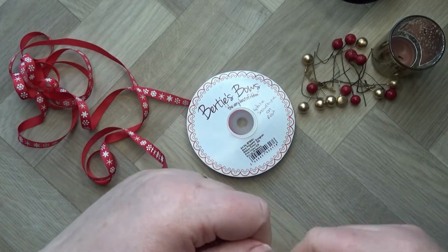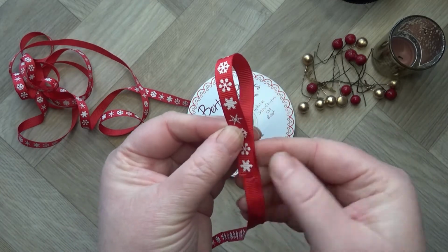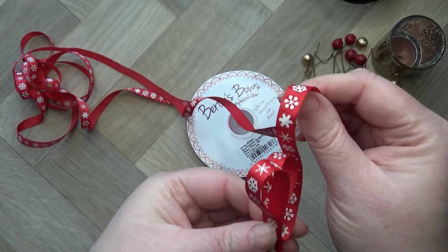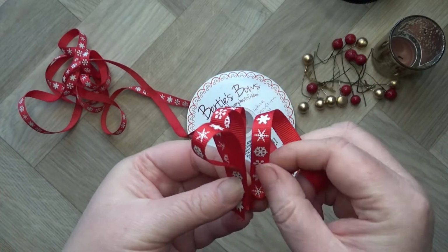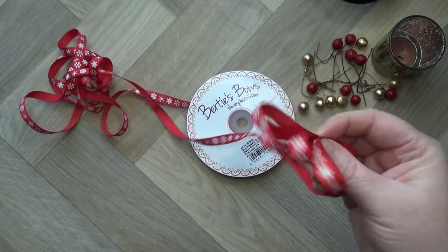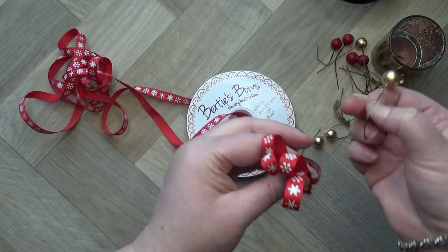Another way of doing it is just by putting loops in. You've got to put them flat. So put them flat at the end like that, and then do it again, flat, and again flat. I'm going to do about 4. And then you've got like a floppy ribbon. And with this you would need a piece of wire.